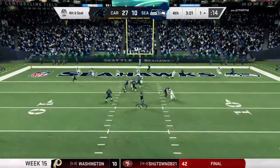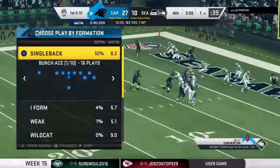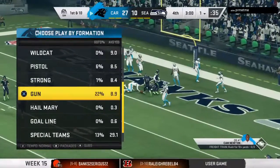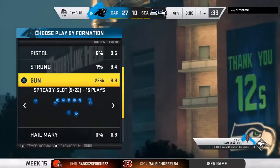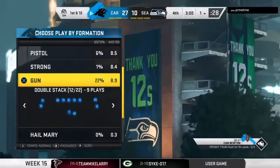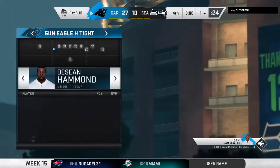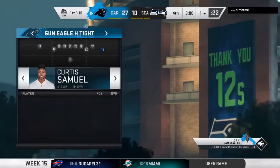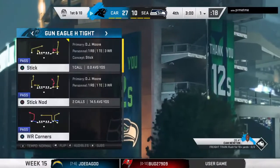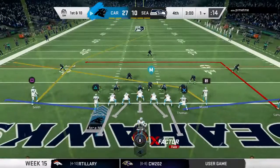They'll try and throw for it with Wilson. And this is incomplete. They stop him up short on 4th and goal from the 1. And the Panthers defense able to deliver the goal line stand.